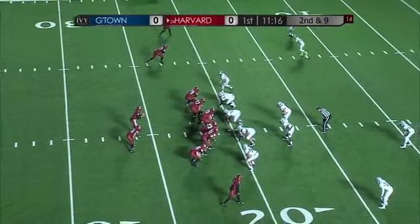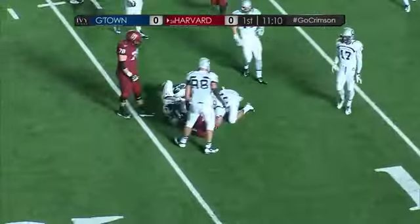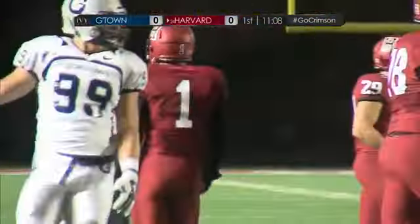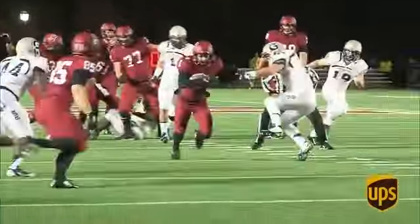Stanton is the running back. And Hush over the middle, completes it to Fisher, dodges a tackler, as he normally does, able to always work out of that first tackler and gets his way inside the 15-yard line, picking up about seven, so it'll be a third and short coming up for Harvard.